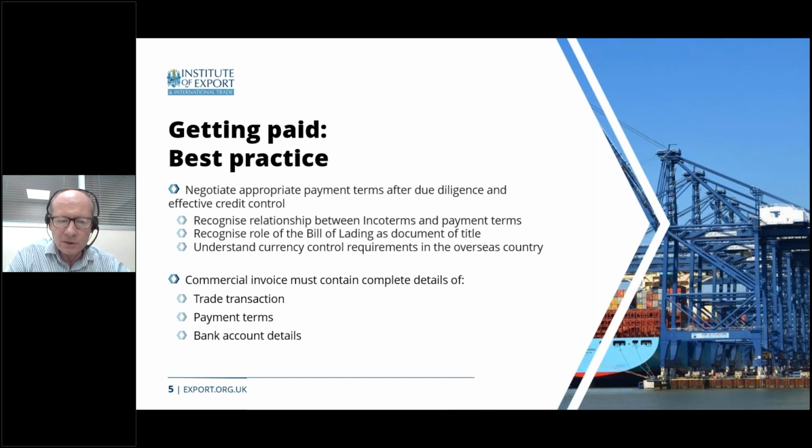So first of all, I'd like to think about elements in terms of getting paid, but also think about how trade is all joined up. Exporting, importing is all joined up. You can't separate payment terms from transport terms, Incoterms, international commercial terms, and you can't separate it from how documentation is completed. So businesses have to act in their entirety.